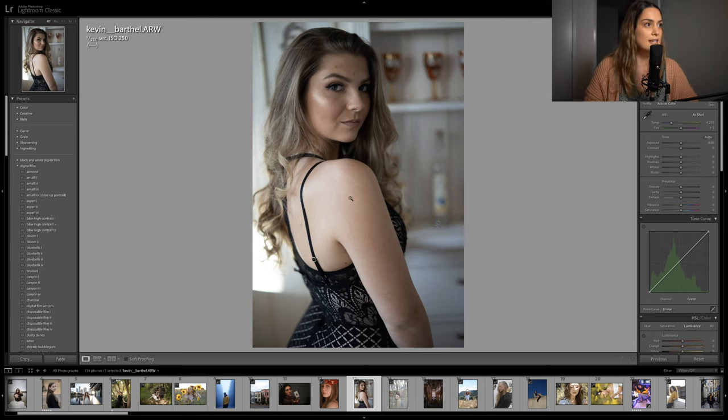This photo is taken by Kevin Barthel on Instagram. That highlight looks amazing. Please come to Nepal. I would love to go there. We can't go anywhere at the moment though.